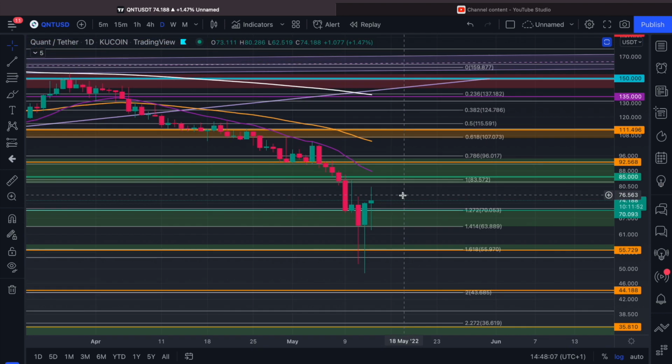Everything that's happening here, we've been calling everything. We said once we lose the one, your target is the 1618. However, you go to the 1.272 and you bounce back to the one. If you want to invalidate the 1618 with this candle here, you should have stayed above 83. It didn't. We closed below. That means we're going to continue now to our 1618 target.